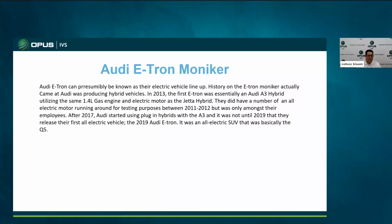This came out in 2013 for the actual Audi A3 E-Tron, which is technically not even an electric car. It was actually a hybrid. It utilized the same 1.4 liter gas engine and electric motor as the Jetta hybrid. The A3 E-Trons, I'm sure you guys have seen around. They had issues just like the Jetta hybrids.